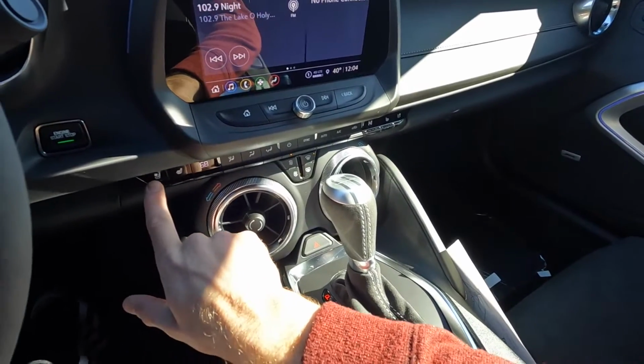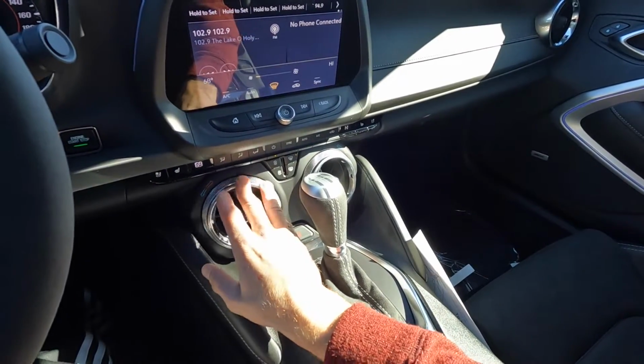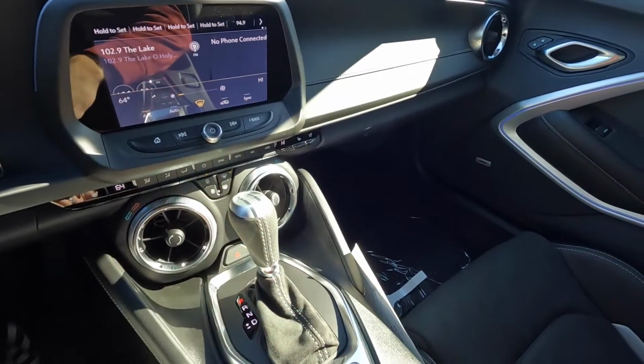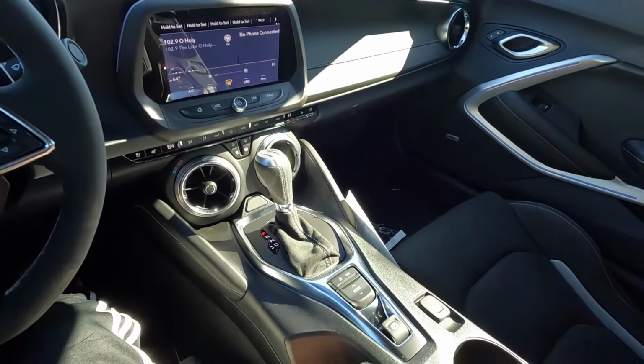Now these Recaros are also heated and ventilated. Temperature dial is just by twisting the surround for the air vents. Fan speed, where you like the air to go. Everything else is right in the middle.